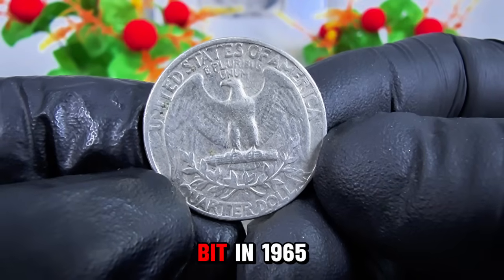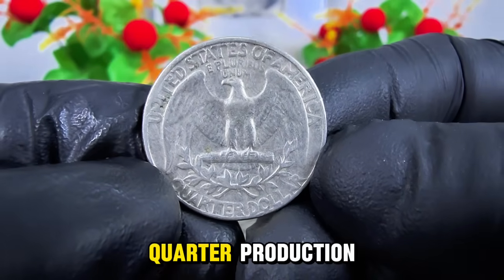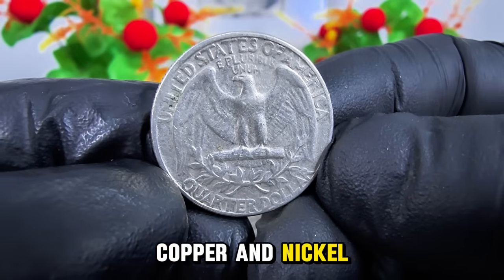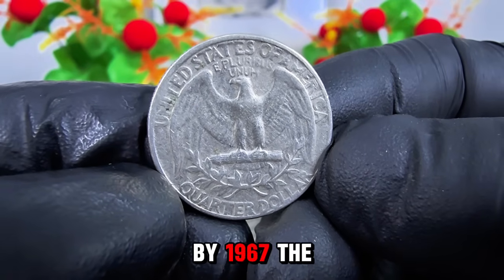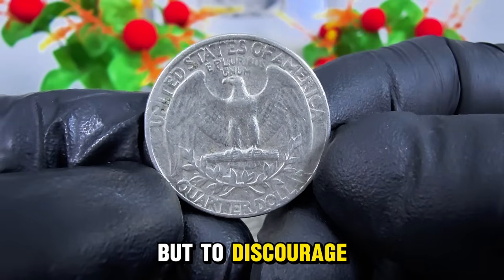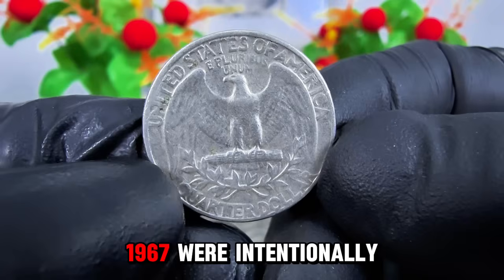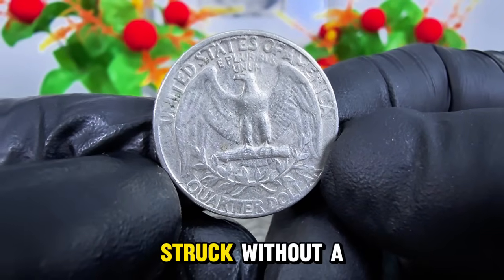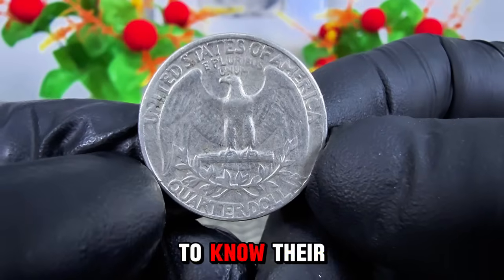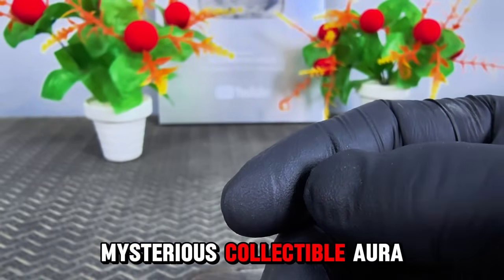Let's rewind a bit. In 1965, the U.S. Mint eliminated silver from quarter production, switching to a clad composition of copper and nickel. By 1967, the Mint was in full swing producing these new-style quarters, but to discourage hoarding, no mint marks were used that year. All quarters from 1967 were intentionally struck without a P, D, or S, making it impossible to know their origin, and giving them a kind of mysterious, collectible aura.